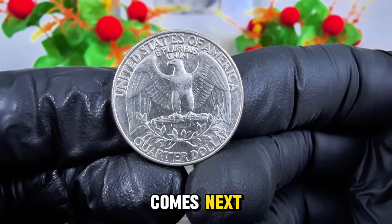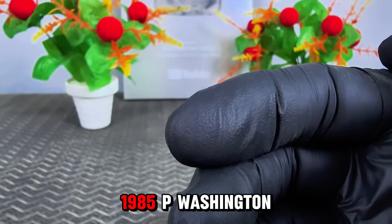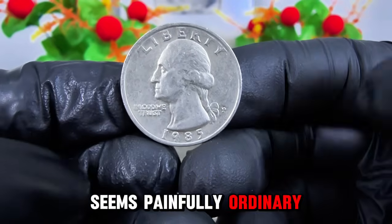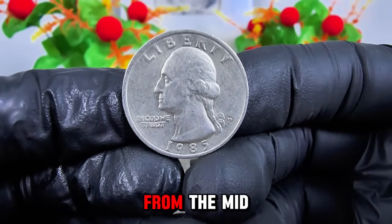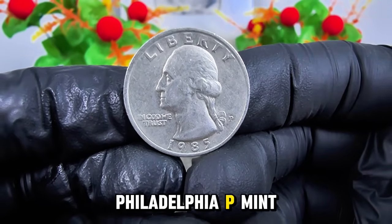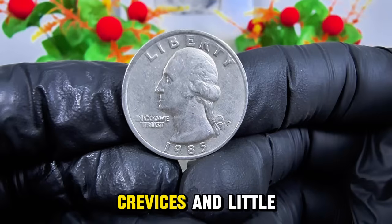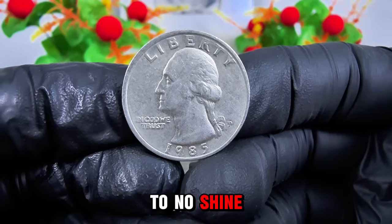Next up, the 1985 P Washington quarter, a date that seems painfully ordinary, right? Just another coin from the mid-'80s with a Philadelphia P mint mark, worn from years of circulation, a bit of grime in the crevices, and little to no shine left.